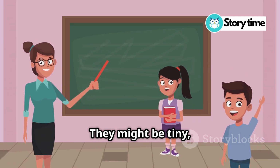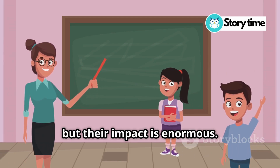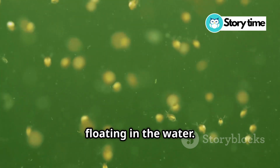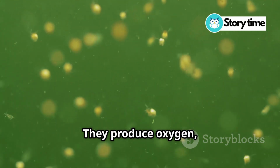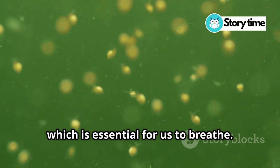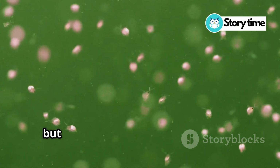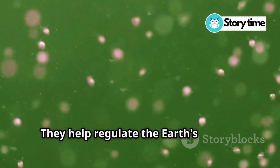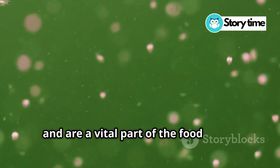They might be tiny, but their impact is enormous. Phytoplankton are like tiny superheroes floating in the water. They produce oxygen, which is essential for us to breathe. They may be small, but they do big things for our planet. They help regulate the Earth's climate and are a vital part of the food chain.